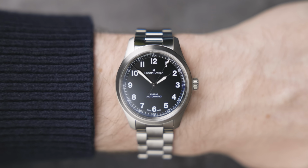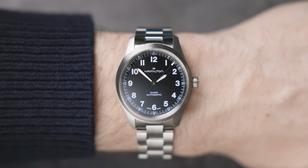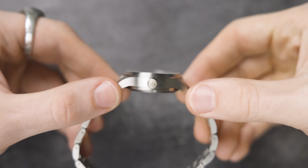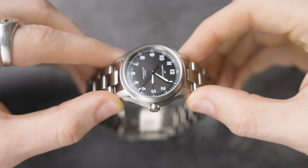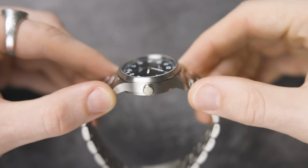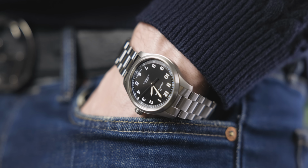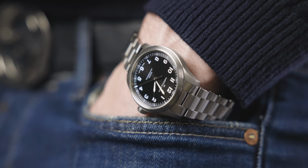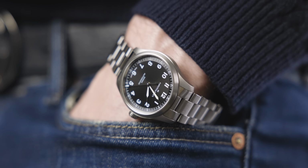This model comes in at 36 millimeters, so yes, it definitely is on the small side. It comes in full titanium, and the thickness comes in at 10.8 millimeters. It has sapphire crystal glass, it has 80 hours of power with that H10 movement that we all know from the other Khaki Fields and love, and it's water resistant to 100 meters. This watch is a perfect example of boring is better. Boring lasts longer, should be the quote. Honestly, it's very plain, but that makes it brilliant.